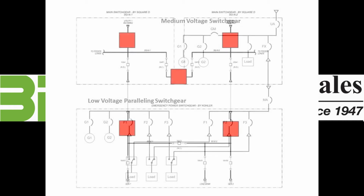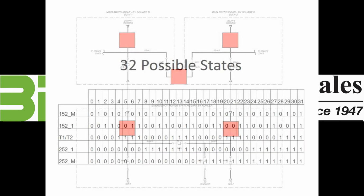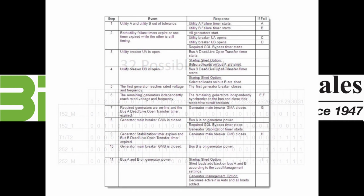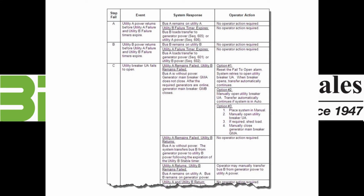So even what appears to be a simple 5-breaker scheme, again, we said that has 32 possible states. We want documentation that says if this event occurs, here's the system's response, and also if an event occurs and there's a system response that is not appropriate, then what is the operator's actions? And all this documented for the O&M manual.